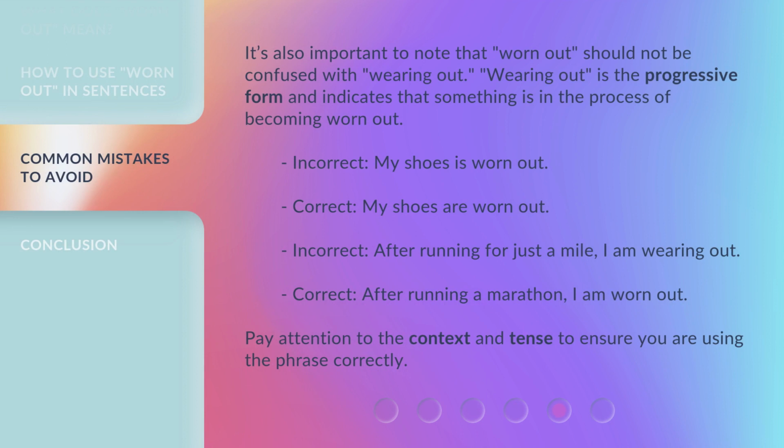It's also important to note that worn out should not be confused with wearing out. Wearing out is the progressive form and indicates that something is in the process of becoming worn out. Incorrect: "My shoes is worn out." Correct: "My shoes are worn out."